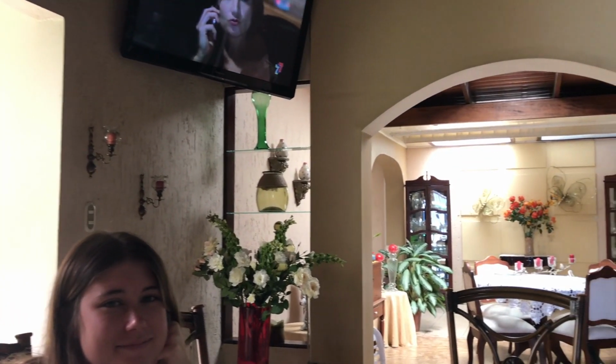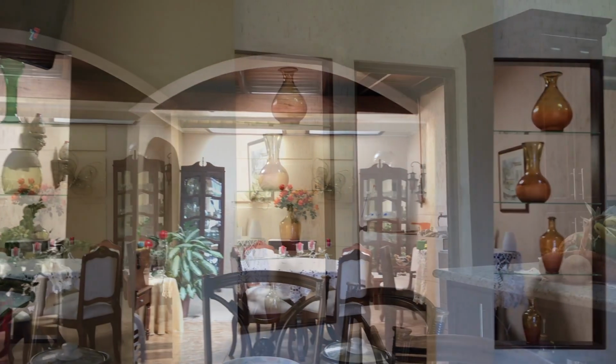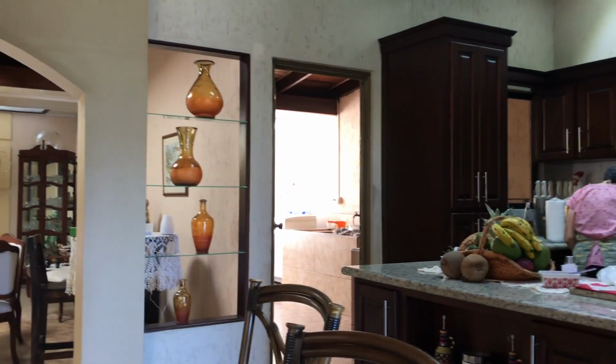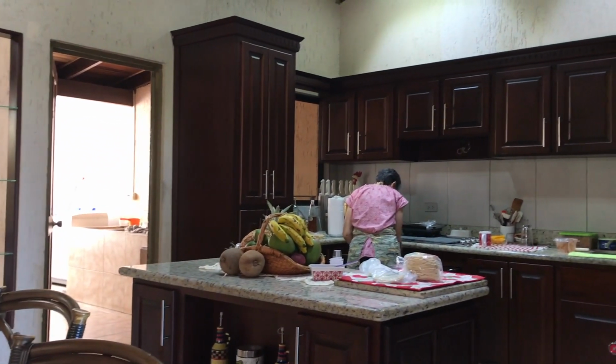Always have soap operas going on the TV. There's a sink and laundry room in there, and then this is the kitchen, la cocina.